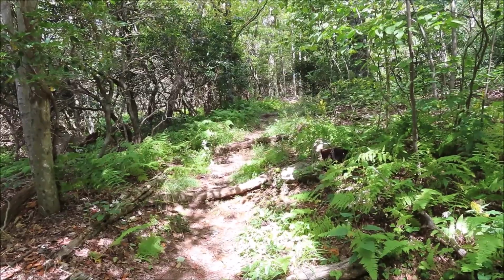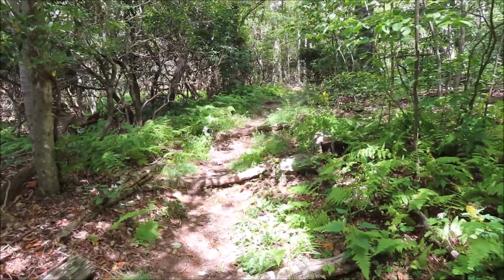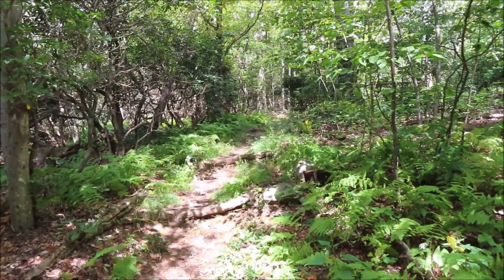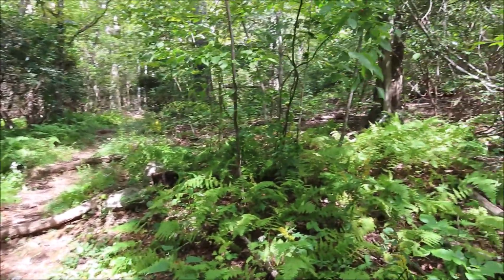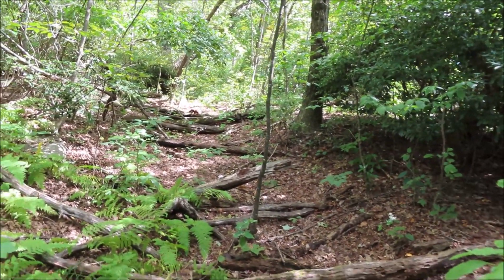Four miles into my hike, I'm up to 3,020 feet. And this is my turnaround point. That's where I came from. And I'm at an intersection. I'm going to have to double check when I get home.